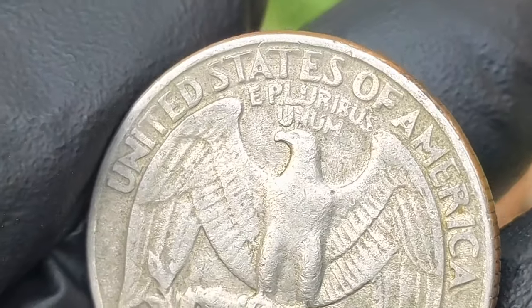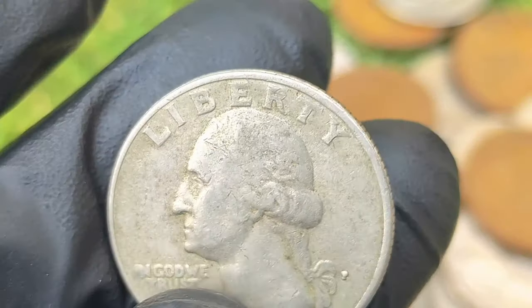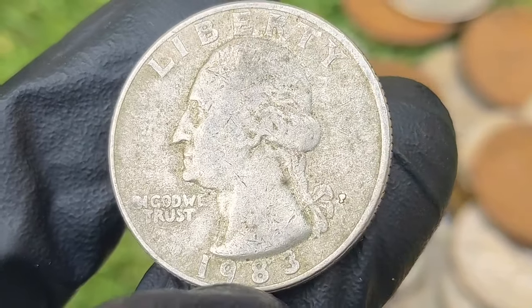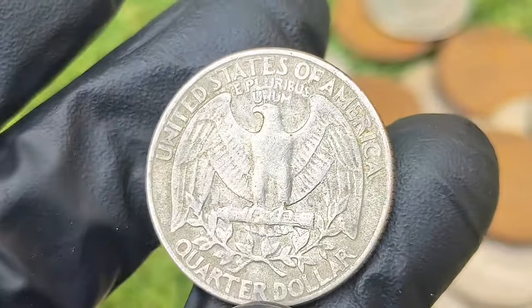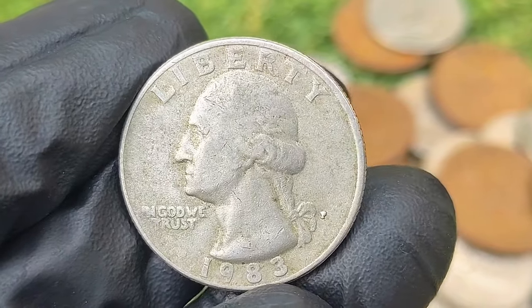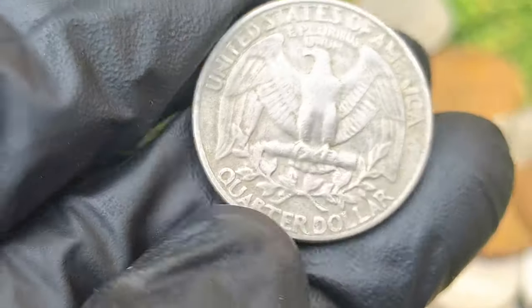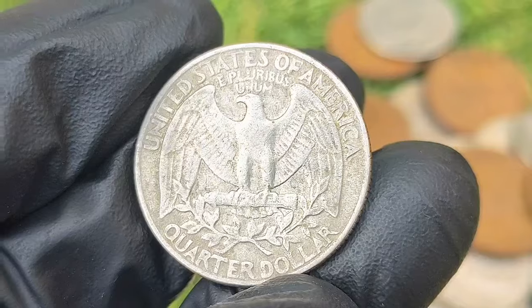Circulated grades: in circulated condition, the 1983 P quarter is typically worth only face value, 25 cents. Uncirculated grades: mint state MS65 and above. In MS65 condition, 1983 P quarters are valued between $50 and $100 due to their scarcity in high grades. Higher grades like MS67 or above are rarer and can be worth $200 or more. MS68 coins, in exceptional condition, are very scarce and can command several hundred dollars or more at auction due to the challenge of finding such a well-preserved example.